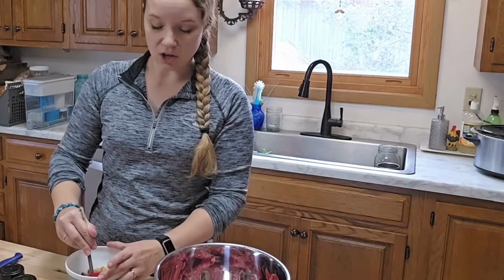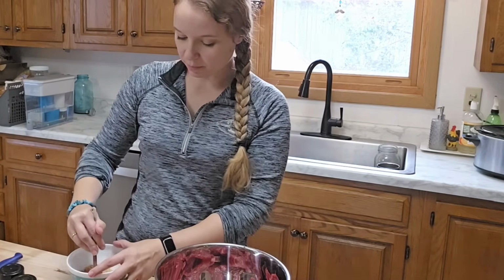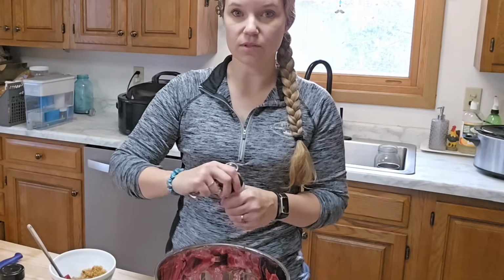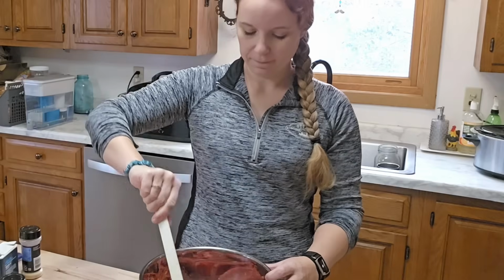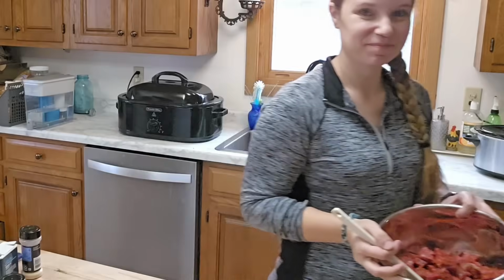We're gonna do salt, onion powder, garlic powder, paprika, chili pepper. We're gonna do about a teaspoon of each since we're doubling our recipe. Looks really good. Smells really good. Okay, I'm gonna get this in my skillet.